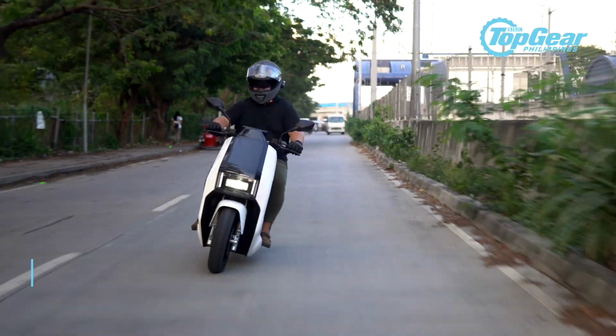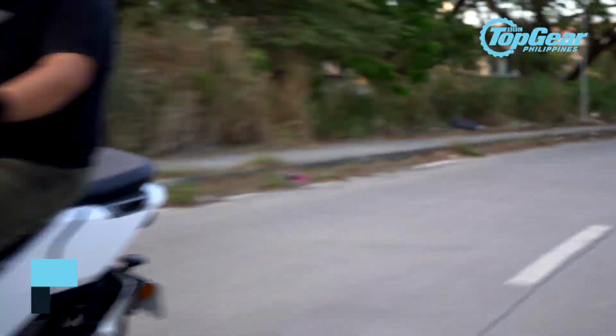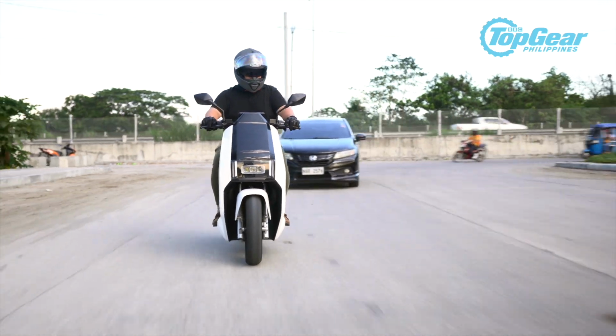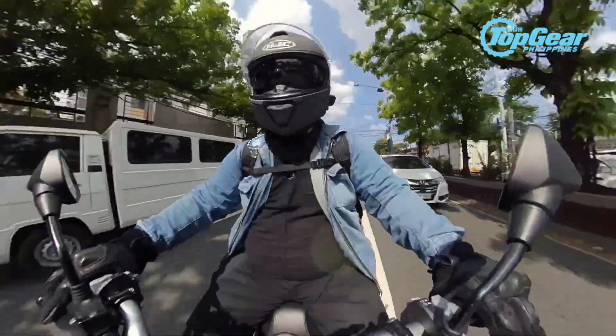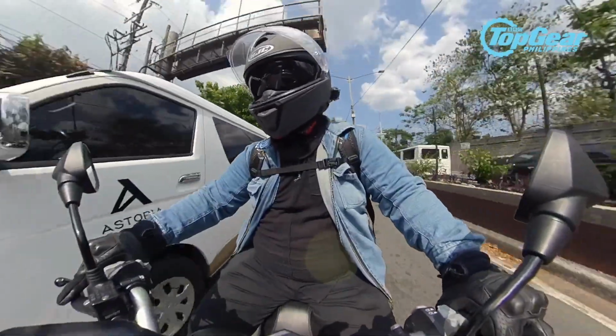Hindi rin tinipid yung gulong. There's ample grip even when cornering thanks to the large tires underneath. The scooter also banks pretty well, as good as any other regular scooter actually. Tapos surprisingly, ang komportable talaga niya sa lubak. Better than most small scooters I've tested. Hindi rin feeling na magkakalas-kalas yung mga fairings o yung ibang pyesa sa ilalim pag minalas ka sa lubak.